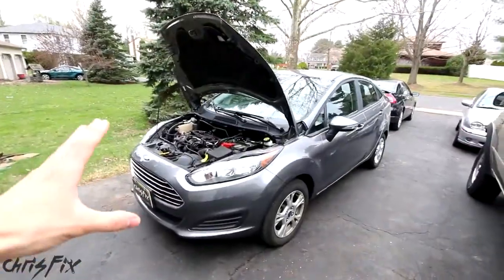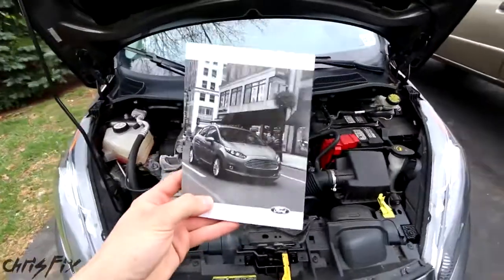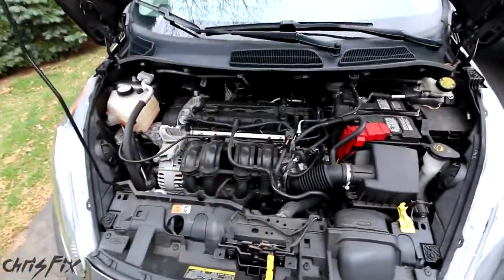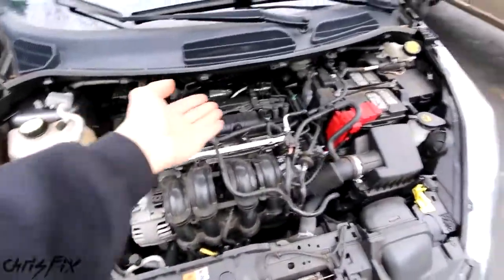Many newer cars like this Ford Fiesta here also have sealed transmissions. If you look in the owner's manual, there's nothing in here about transmission fluid service. And then if we look in the engine compartment, you can see there is no transmission fluid dipstick.